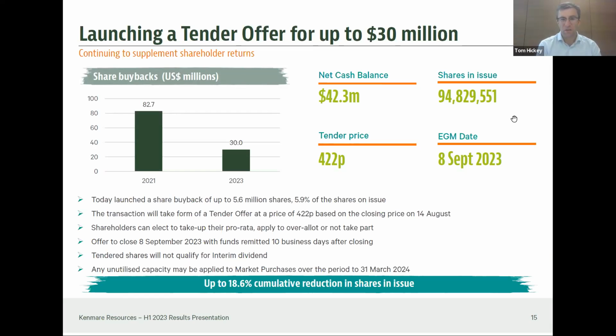The tender price was just the closing price on the 14th of August. I mean, if we wanted to buy back $30 million of stock in the market, given the company's liquidity, it would take us north of a year. Now, obviously, the tender offer might create liquidity, but we can't plan on that.